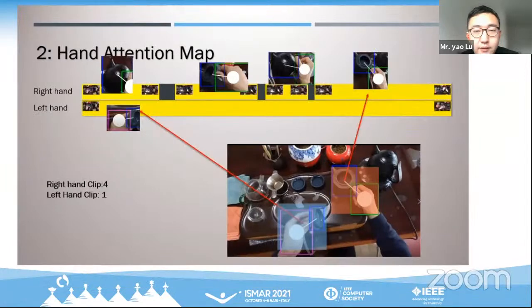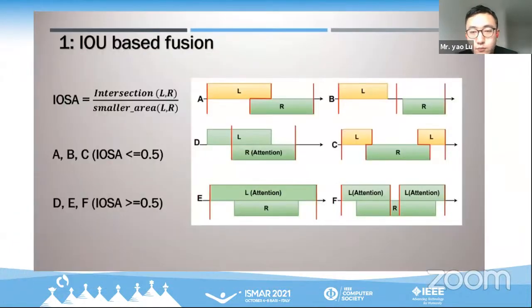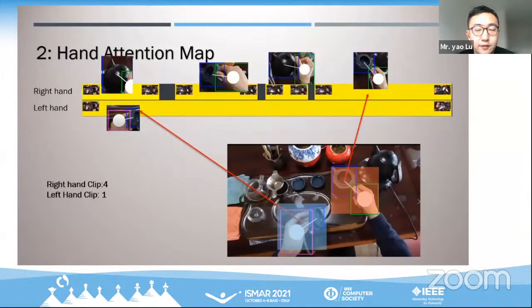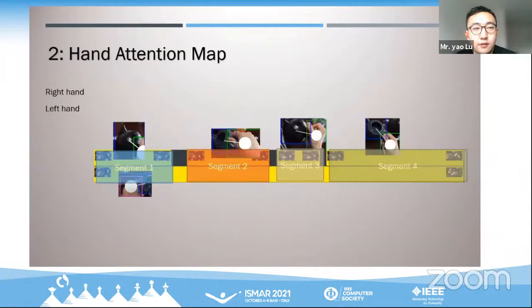So by this way we can easily solve the problem of the situation in DEF. We just prioritize the segmentation with the attention hand. So here it is, and we segment all the videos like this.